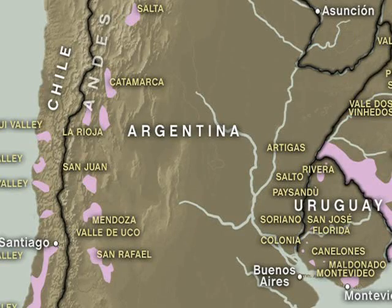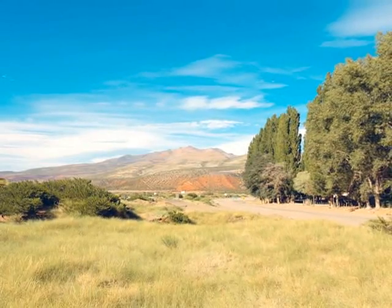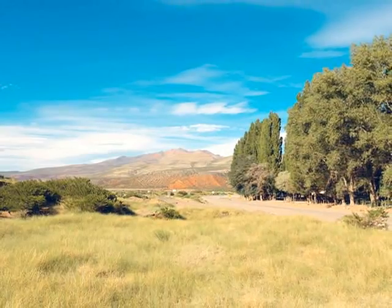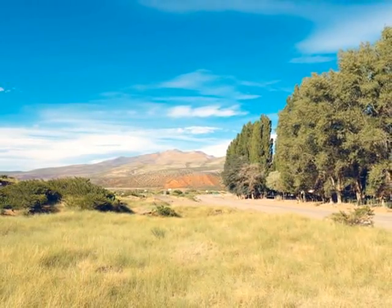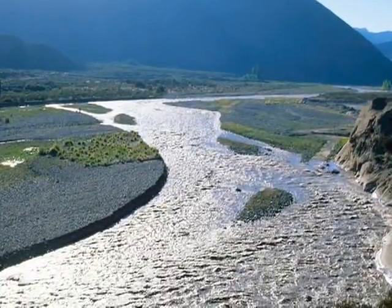Now let's go to the most important wine region in Argentina, Mendoza. I say important because it produces 80% of the country's wine volume. It's also the largest region. To put this into perspective for you, Mendoza is about the size of Finland. It's lower in altitude than Salta, but it's still nearly a mile high. The climate here is continental because it's so far inland, and they have 4 seasons.